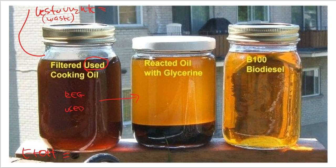We see this area on top. That area on top is going to be where our fatty acids are going to be. This area on the bottom, typically going to be our glycerin. We're then going to take that area that's very golden in color. That's where our fatty acids are going to be located, and that is what we're going to call our biodiesel.